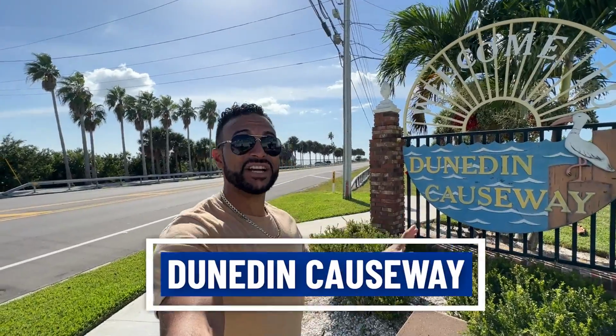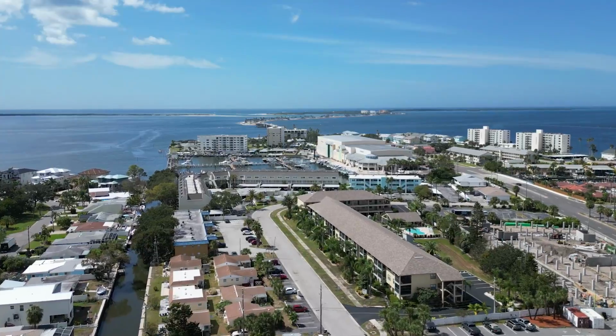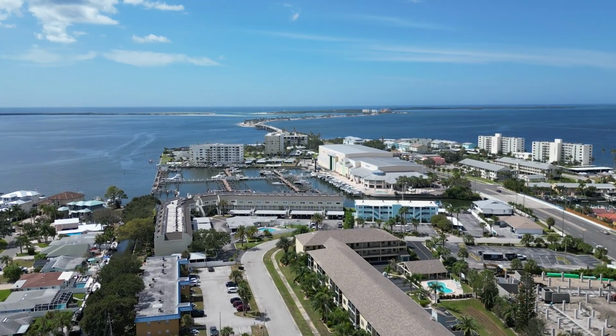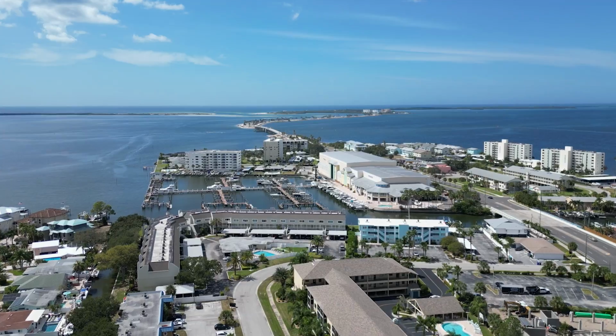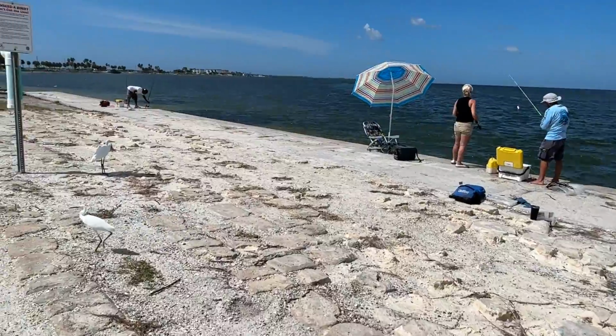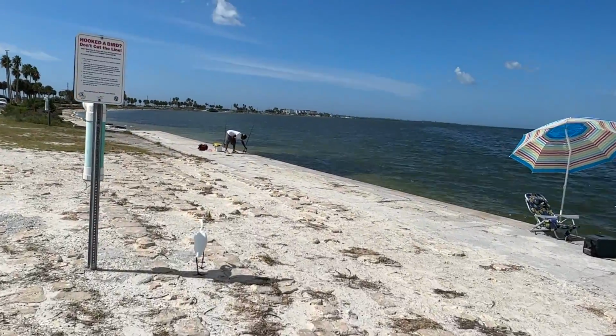Welcome to the Dunedin Causeway. It's like a long strip of road that has a beach area on either side right before you get to Honeymoon Island State Park. And this road is perfect for multiple reasons, one of them being fishing. You're going to have a lot of people here fishing because it's a great spot to catch multiple different types of fish.